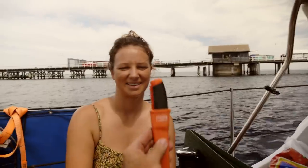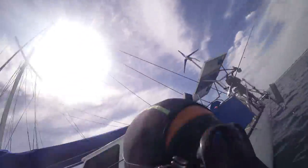All right, we especially need one of those. Yes, we definitely need one of these, just in case there's any stray bits of man-made material, fishing line particularly, around those pylons, so we don't want to get tangled up in that. We'll take our knives with us, just to be safe. Safety first. Safety first.